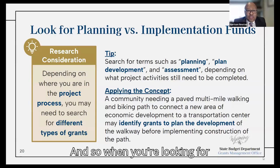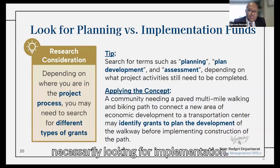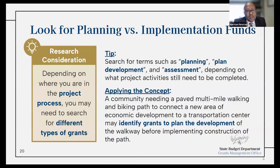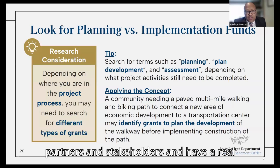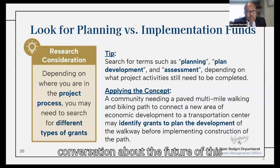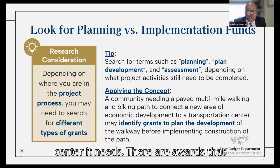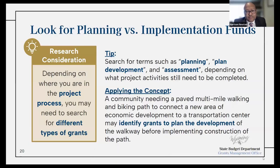And so when you're looking for opportunities, you're not necessarily looking for construction, you're not necessarily looking for implementation. What you're looking for is, who can fund the opportunity for me to sit down with partners and stakeholders and have a real conversation about the future of this community and the kind of community center it needs. There are awards that are designed for precisely those kinds of approaches.